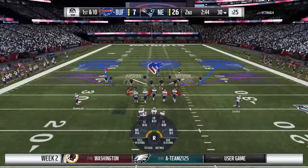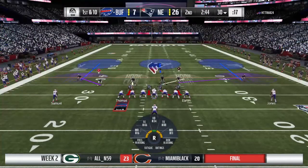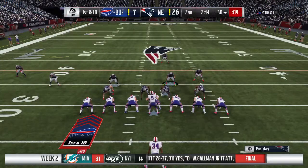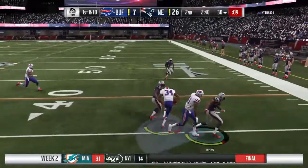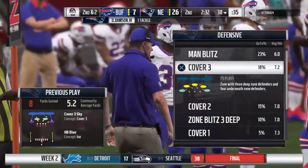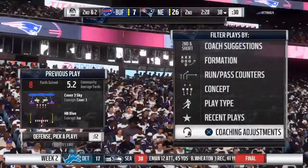So 1st and 10 now from the 30. Watching now, Barney. And they'll go on the ground. And he'll work this one up to about the 38. A good run there on 1st down, and it'll leave them with a 2nd and 2. First play of the drive, let's give credit all around. Excellent blocking, but the guy carrying the ball, he was the finisher. A really nice run.